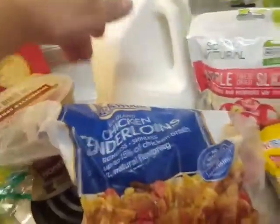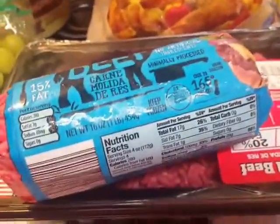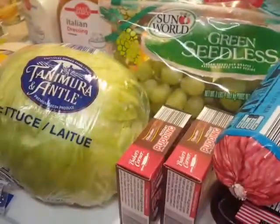I got my milk, and then that is it from Aldi's. Plus I got a case of water as well that you don't see here because I haven't taken it out of the car yet. So that was $45 at Aldi's, all this stuff right here.